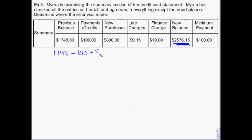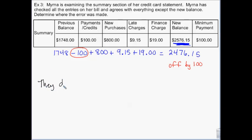We're going to subtract the $100 payment, add the $800 in new purchases, add the late fee, and add the finance charges. When we add all that together, we get 2,476.15. They were off. What happened? Well, look at how far they were off by. And so if I hadn't taken this $100 out right here, I would have gotten that information, correct? So what happened? They didn't apply her payment. So they wrote her payment in, but they didn't actually subtract it to show that it was paid.